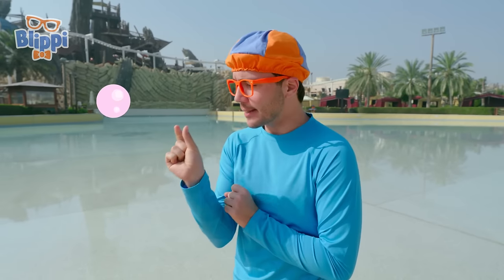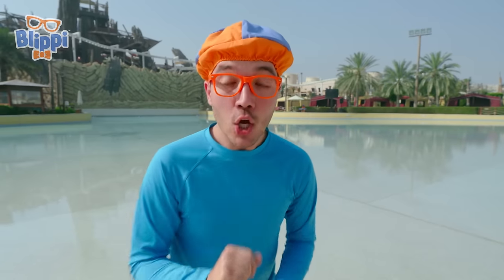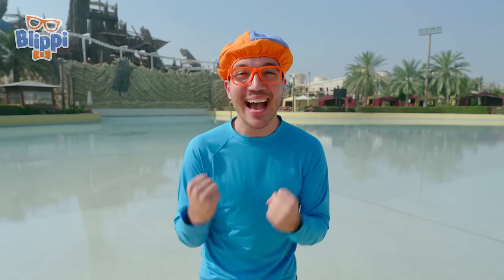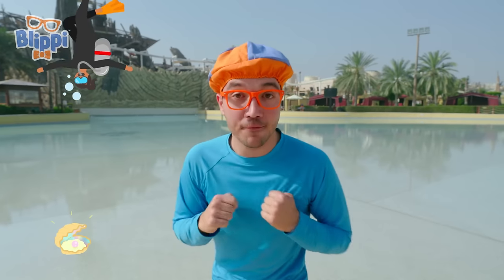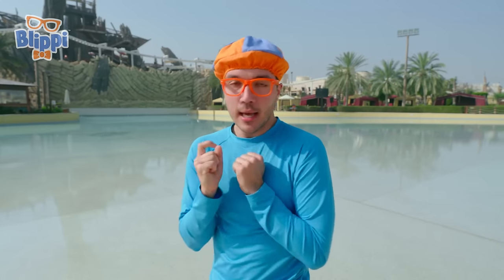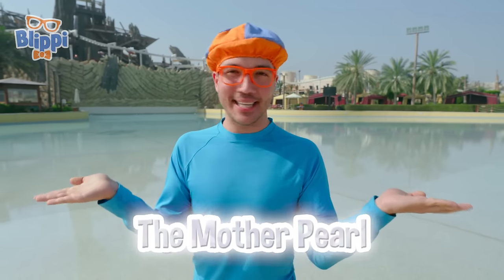Yeah, it's kind of like a really tiny ball. And that reminds me, do you know the story of the lost pearl? Yeah, it's a really fun story. It's about a village where people used to dive for pearls. They would dive to the ocean and find pearls in little oysters. One day they found a really big pearl. Yeah, the mother pearl, and it brought them lots of good luck.